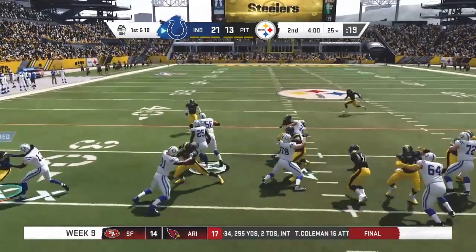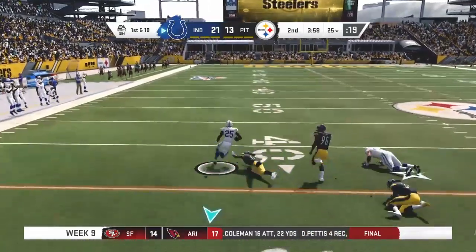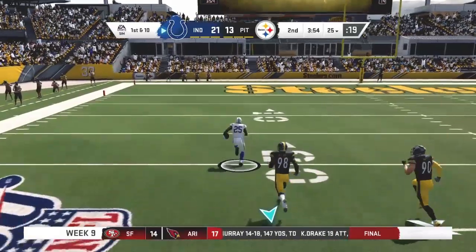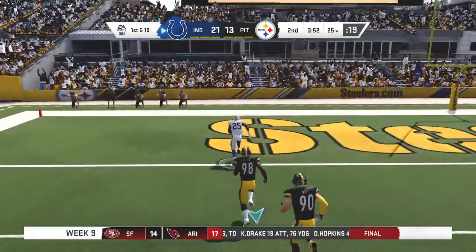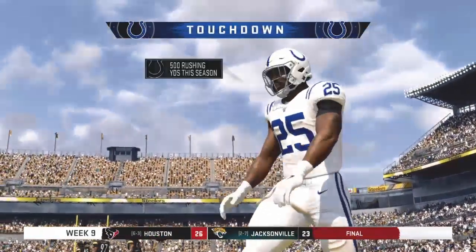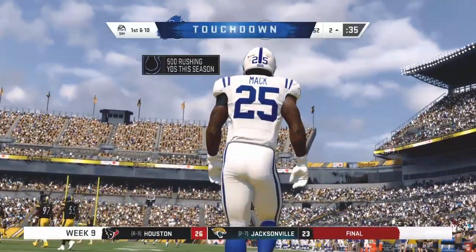Starting the drive with a give to Mack. Shifts by him. He'll have a first down past the 40. He's at the 40. The 20. 10. Touchdown, Indianapolis. Marlon Mack with his second touchdown.